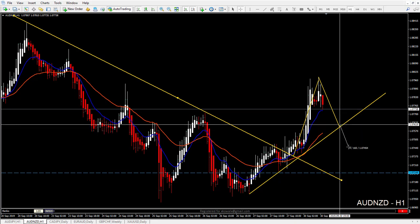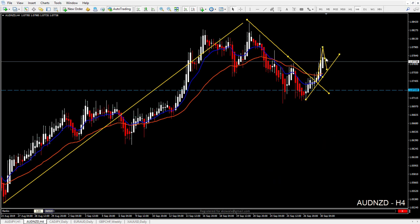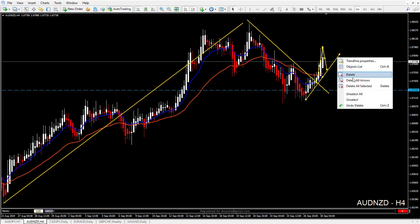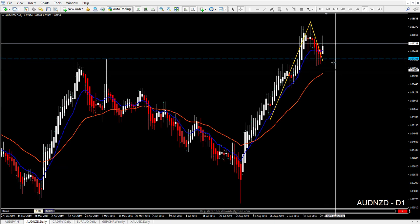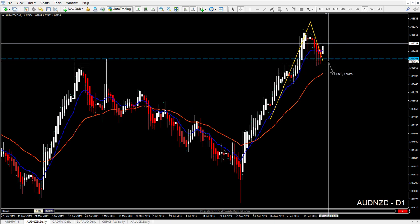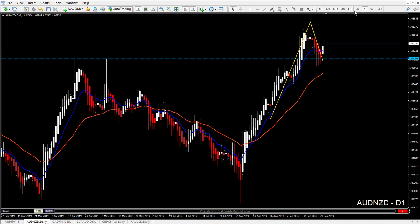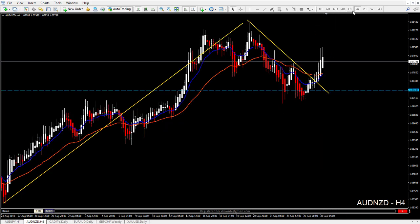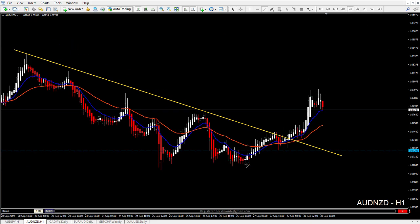If we see that price is breaking, is going down, I don't want to be in this trade, and I will not look for any sells, because if we take a look on the daily chart, if we would like to sell it, our target is 36, so we don't have much room. So right now I'm focusing only on the longs, no short opportunities after breakout.